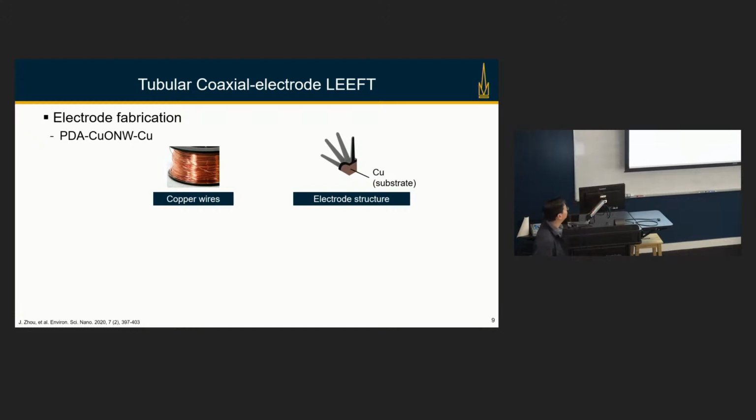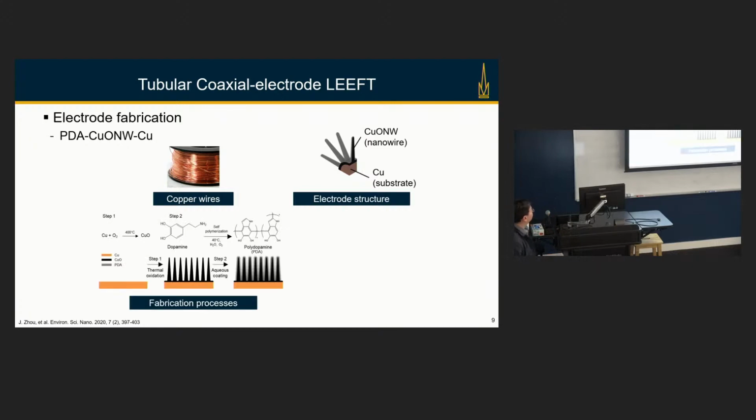This is a pretty cheap material, commercially available. We just purchased it from McMaster, a widely accessible supplier. I think one roll of this copper wire, 1 mile long, is only about $10, so it's a cheap material to start with. Then we heat it in an atmosphere with oxygen at a certain temperature, and we are able to grow copper oxide nanowires on top of the copper wire.